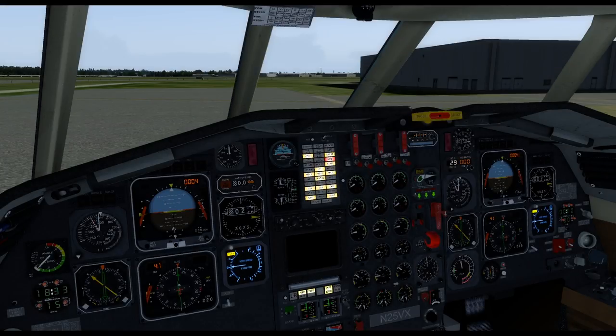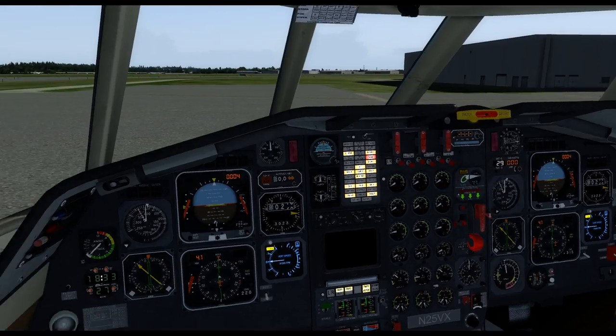United 1331, 1020 at 12, runway 36 center on RNFBO, clear for takeoff. All right, 36 center, clear for takeoff, RNF at Beale for United 1331.